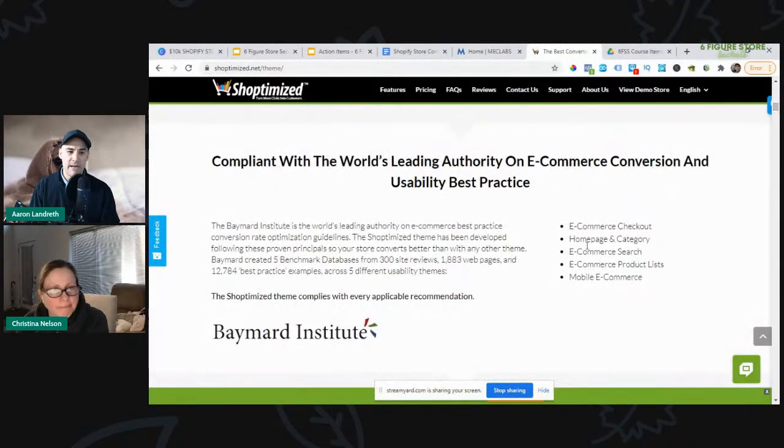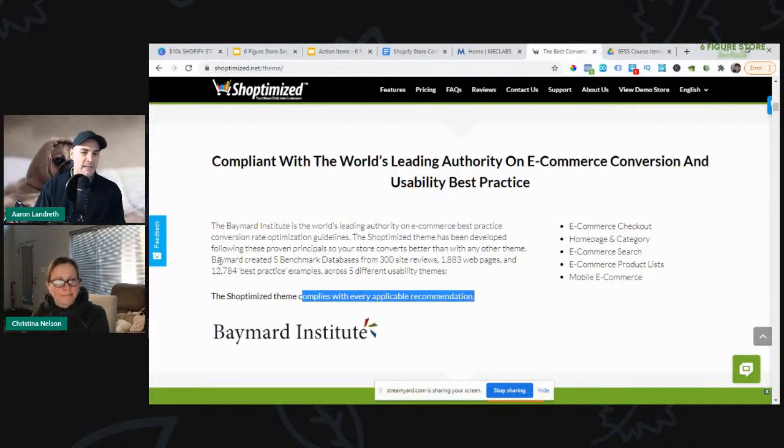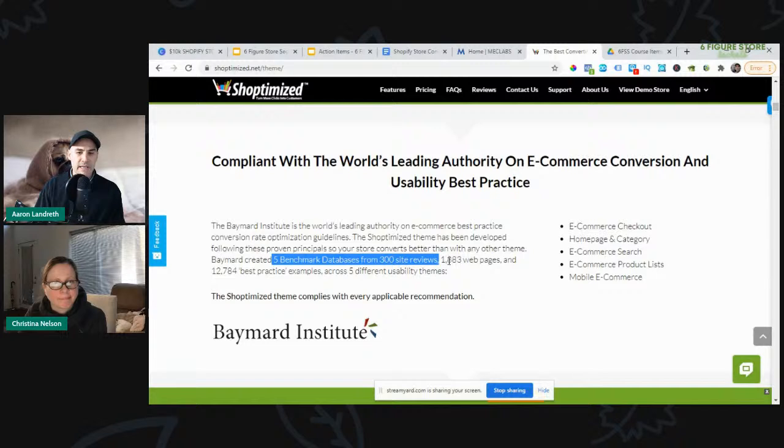Right here, the Shoptimize theme complies with every applicable recommendation of the Baymard Institute. The Baymard Institute created 5 benchmark databases from 300 site reviews, 1,883 web pages, and 12,784 best practice examples across 5 usability themes. So you better believe that there's been some research and testing involved.